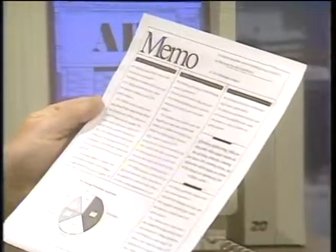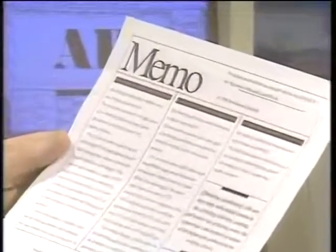Could you show us the end result? We've got a laser writer behind you there. Sure. And what would the output look like? This is one of a sample that would have been created given a little more time, and certainly not much more effort.